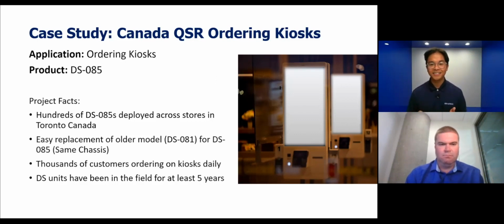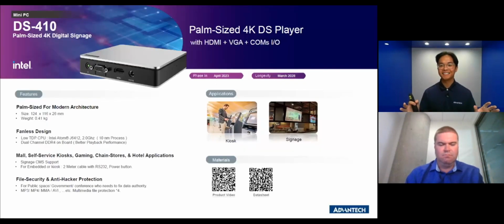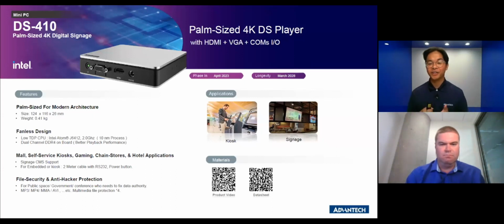Just future proofing. So now going into a little bit of our products, I'm not going to bore all of you to death with just specs and all that, but maybe just a little bit, right? So this is our entry-level player, our DS410. Some things to note here: the CPU is an Intel Celeron J6412. It has two outputs, right? We have an HDMI that's capable of 4K and a VGA capable of 1080p. Some of our customers have legacy screens that they're still using that use VGA, so this is the application for them.